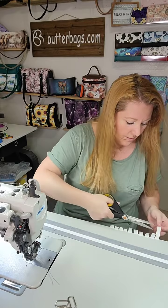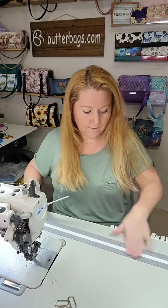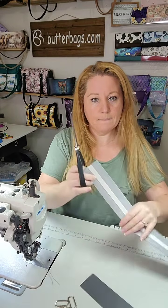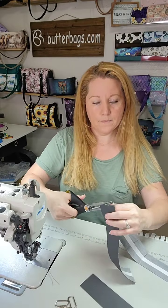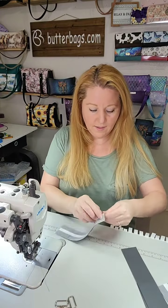All right, so I'm just trimming up this tape. I'm going to use it in a minute. Cut this down to size. Thank you, Nancy. Take off the backing from the tape.